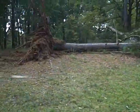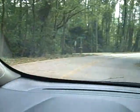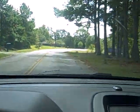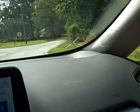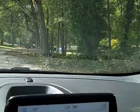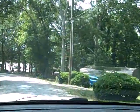That's one rooted up. What? It's leaning, I know. It's gonna finally fall too. That's a new house they're building. I didn't know this building. Looks like it done some damage to the front of it. Oh, something's going on down here. What does that say? Loose gravel. That water's muddy.